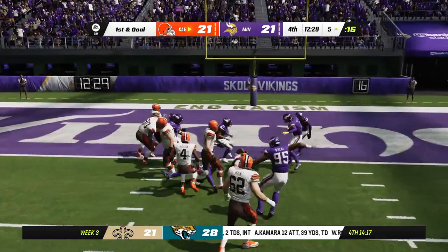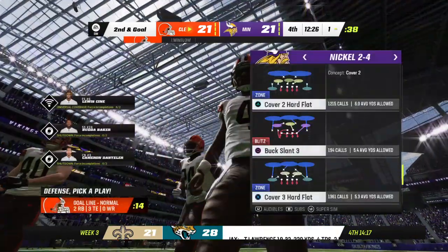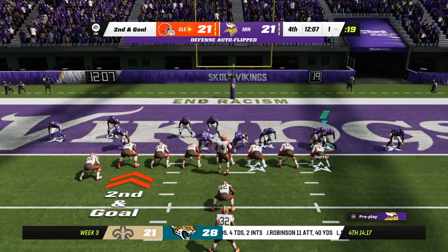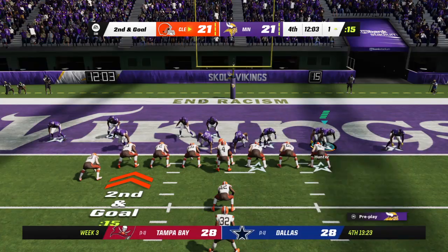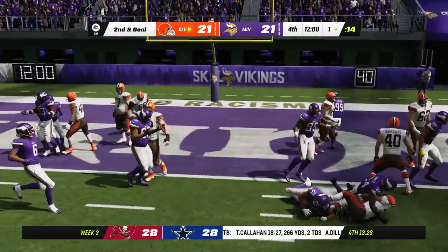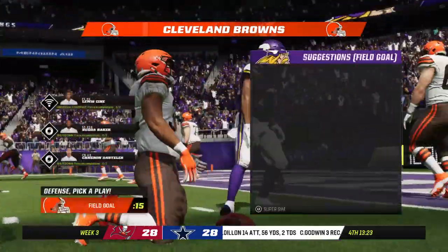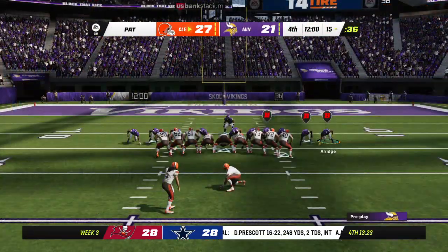Now a handoff up the middle. Winslow, 5 yards, a good run there, and now 2nd and goal. It's largely been the air attack that's gotten them down here, but now is where you start to lean on that running game. That's a good pickup there on 1st and goal. And they'll run again, and he takes this one in for a Brown score. A great effort there, his first touchdown of the new season.